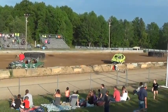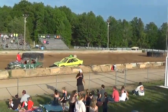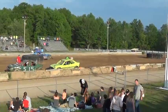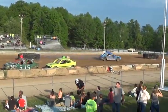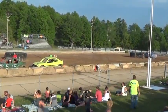And it looks like the 19A is going to fall in that second spot. That's Kyle Cyan. Kyle's got a Dodge, hails out of Midland, Michigan, and the number 79A.